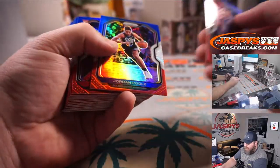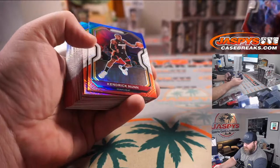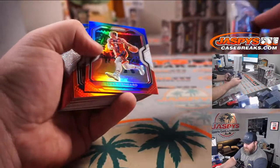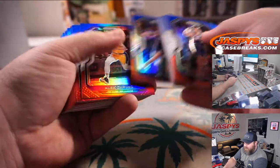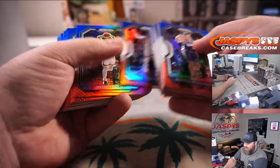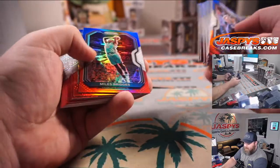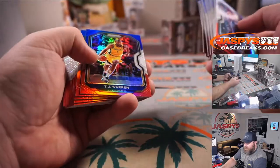Bogdan Bogdanovic, Kings, Jordan Poole, Warriors, Skylar Mays, Hawks, Eric Gordon, Rockets, P.J. Washington Jr., Hornets, Kendrick Nunn, Heat, D'Anthony Melton, Grizzlies, Goran Dragic, Heat, Luke Kennard, Pistons, Cody Zeller, Hornets, Kemba Walker, Celtics, Joe Ingles, Jazz, Alex Caruso, Lakers, Darius Bazley, Thunder, Cassius Stanley, Pacers, Tyus Jones, Grizzlies, Josh Jackson, Grizzlies, Brandon Clark, Grizzlies, Alfred Payton, Knicks, McCall Bridges, Hornets, Tyler Bay, Mavericks, T.J.